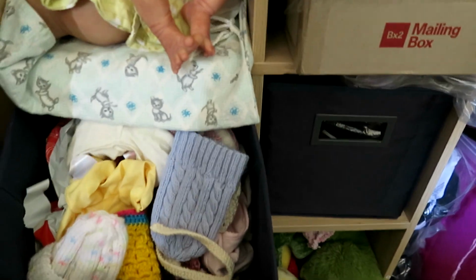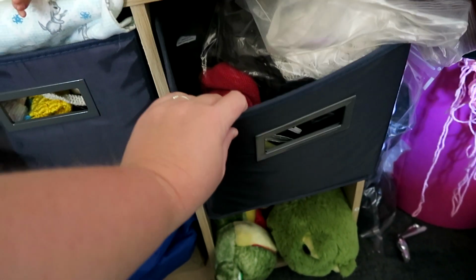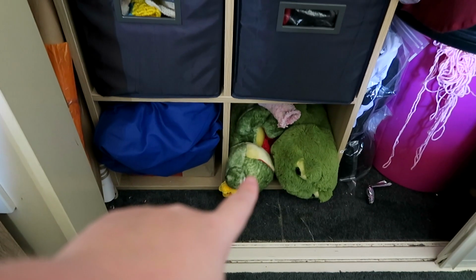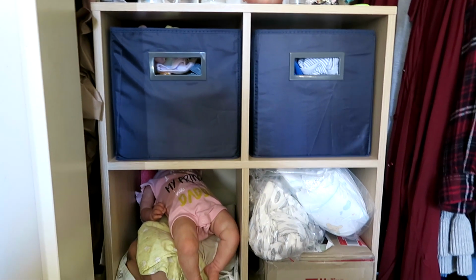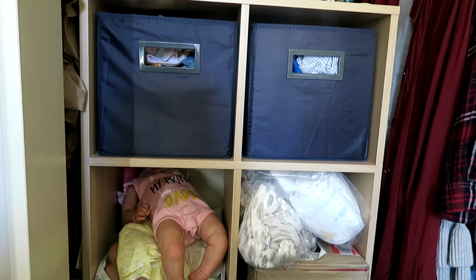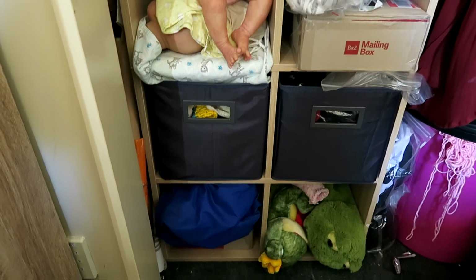Down here we have knitted stuff and bibs and socks and stuff like that. That's our Christmas clothes. And I've just stored my extra frogs down there. If you don't know, I love frogs. And then some more kit supplies down there. So it's really working out quite well. I would like to get some more bins, because I do like the bin look. I think it keeps it tidy looking, as opposed to exploding out.